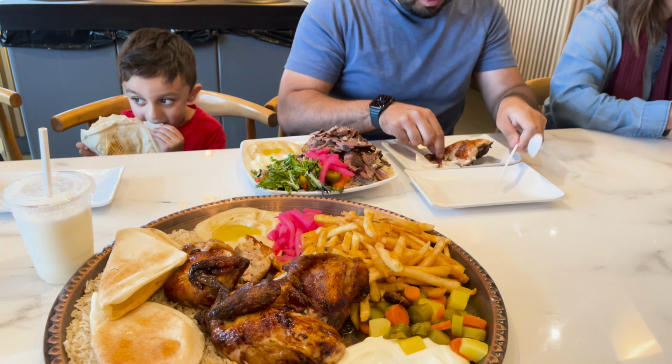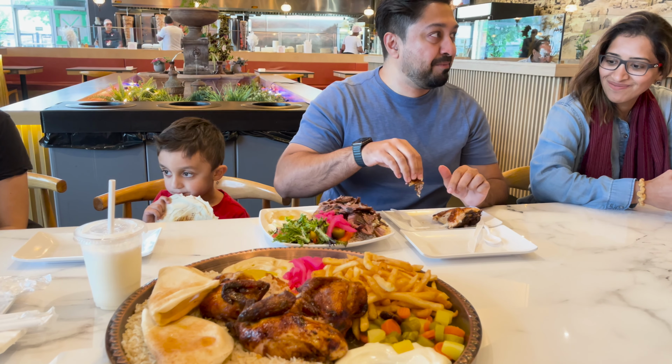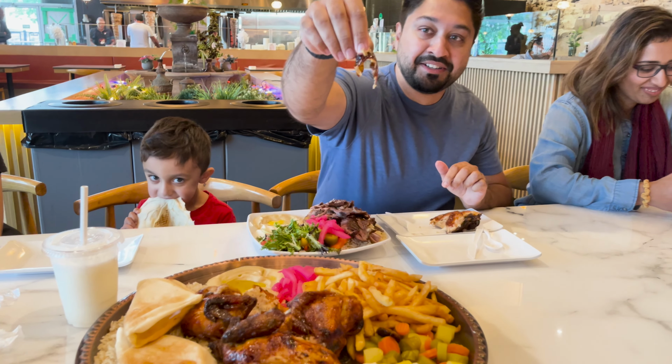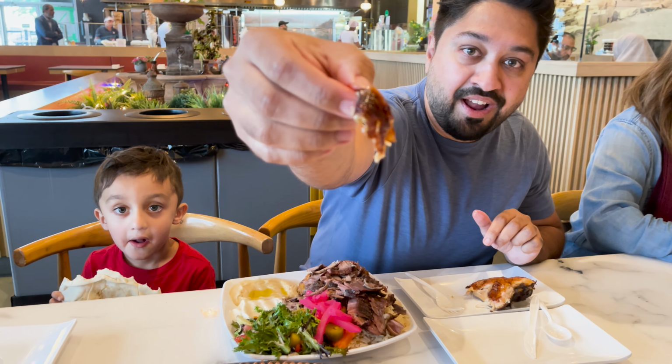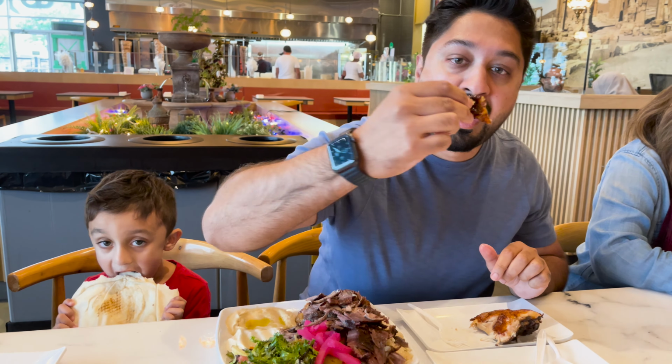Skin. Oh my god. This reminds me. Look at this. Look at that skin. Look at that glistening chicken fat. Focus on it. There you go.